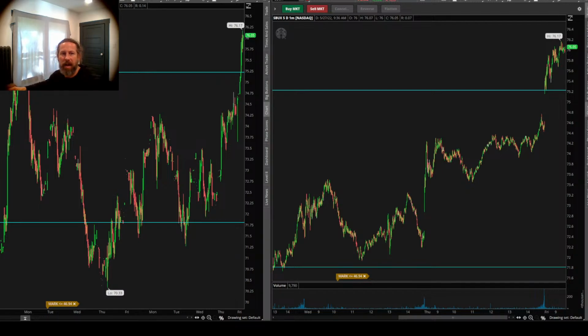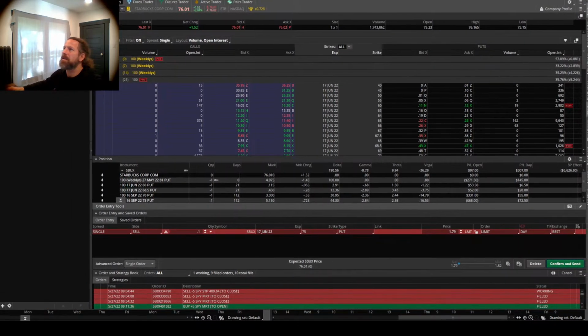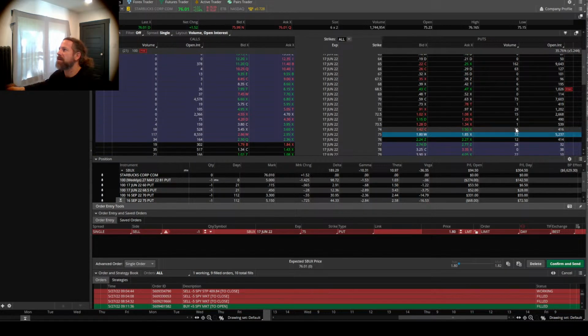I'm going to sell the 75s. I'm just going to do one more of these. So I've got a 75 strike put out 21 days. Let's see if we can see the volume here. This is it right here. Good amount of open interest. Volume is meh, but it'll increase as time goes on. So we'll sell that one right there. Try to get $1.82 for it. So 182 bucks. We'll confirm and send.